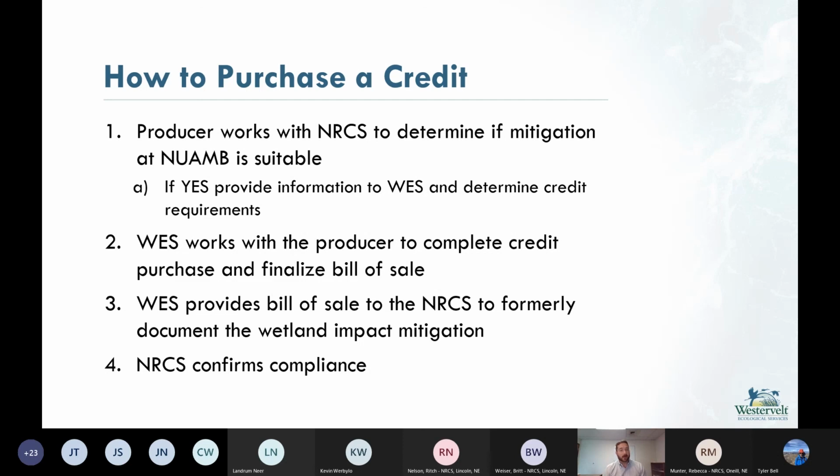So those steps 2 through 4 are actually really quick. Those can happen in about a month, and the producer or farmer can get on with their business and get back to what they want to do. So this is really a great program, and I hope NRCS can realize the benefit of mitigation banking to offset these negative impacts on agricultural lands. And I really hope you guys will work with producers to determine their impacts and see how you can offset those using credits so that this program can be allowed to grow.